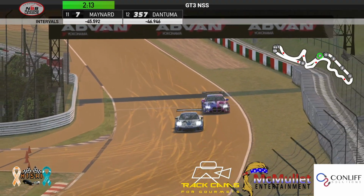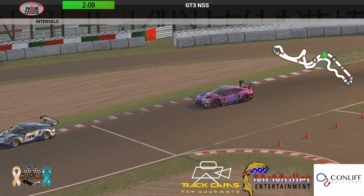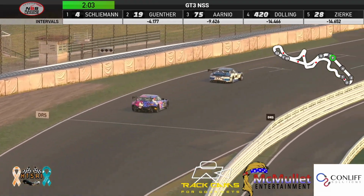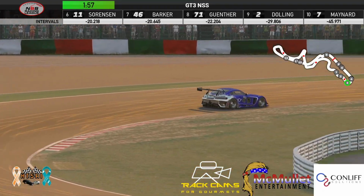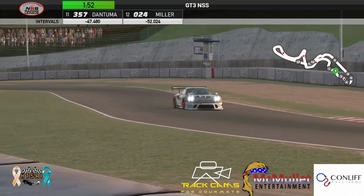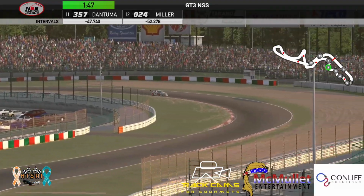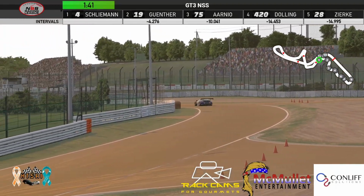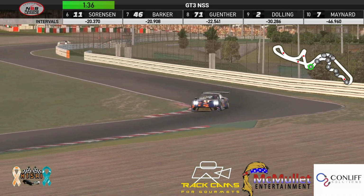And Adam Barker is definitely looking to take advantage of the misfortune of Sorensen. He is all over that back bumper. Yuho, meanwhile, sits in third with a bit of breathing room now. Max Gunther sits in second, but he is 4 1/4 seconds now behind Giancarlo. Giancarlo definitely coming back with a bang.